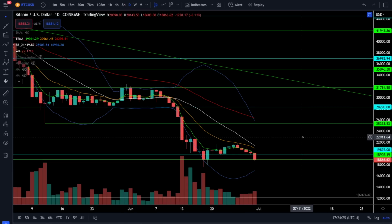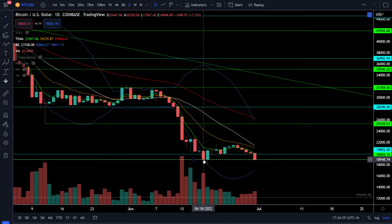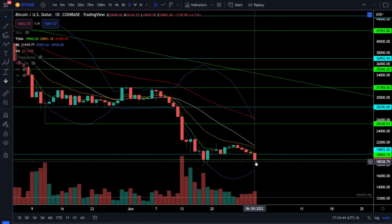On Bitcoin, we're currently down just over 6%, and we're trading back down to that previous low of support, which is right around $19,000. And this is the extremely critical support the bulls need to hold, because if we break below this support, we are going to see the Bitcoin bears driving Bitcoin all the way down to about $12,000.